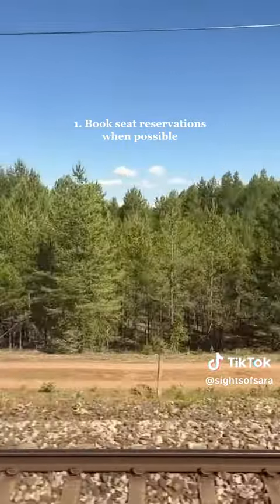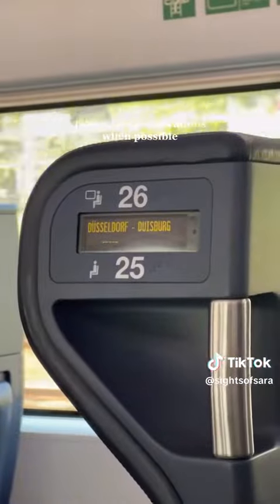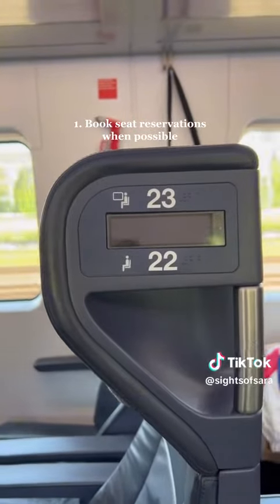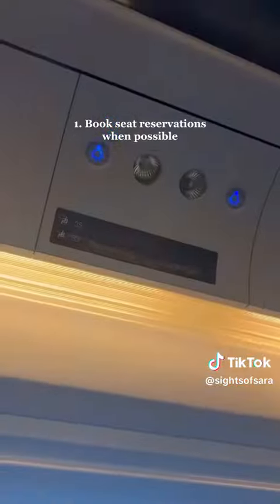So if you don't reserve a seat ahead of time, here's how to tell if a seat has a reservation by somebody else. Most trains will have a little light on each seat, and if there's a start and end point lit up, that means somebody has booked that seat for that journey. You can sit there until that person arrives, or find a seat that has no lights and you're good to go.